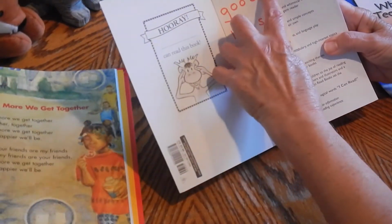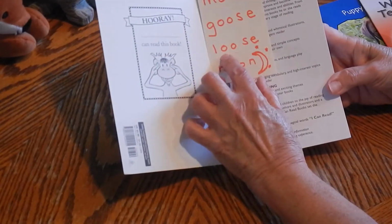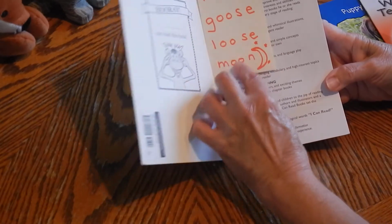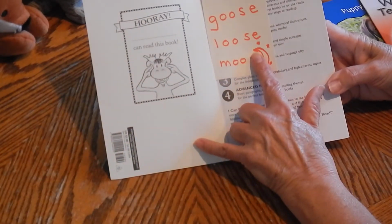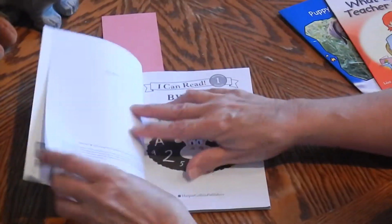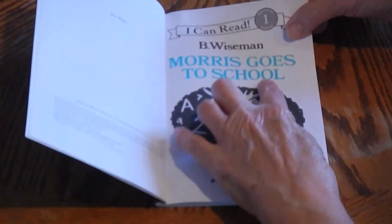We got moose with two O's. Moose and goose and loose. And this says moon. And if I cover up the N, it says moo, like a cow. Cow says moo. I can read. Morris goes to school. School has two O's too.